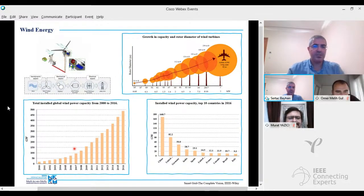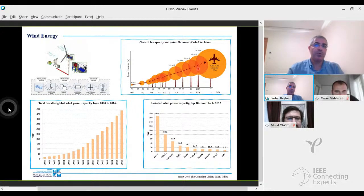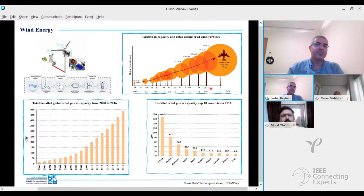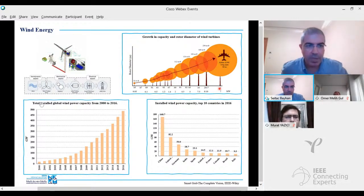You can see here it has grown in capacity from 1985 to 2018. It is very good. With only one wind turbine, you are able to generate more than 10 megawatts of power, because this data is from 2017. But currently, some of the manufacturers have announced that they have a 12 megawatt wind turbine in their portfolio.